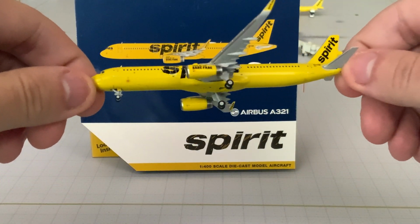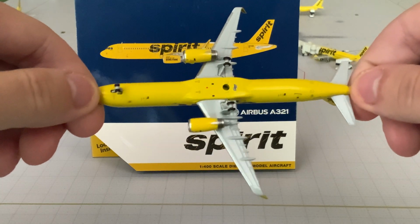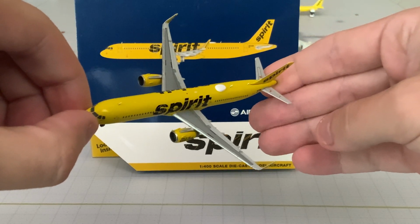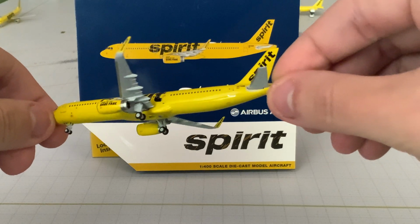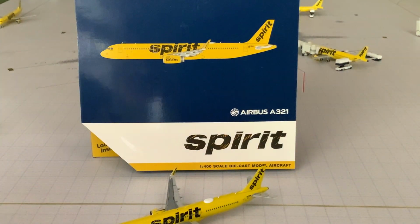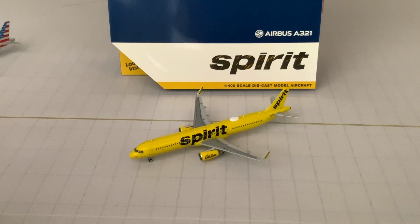It's just awful. But yeah, it is what it is. Nose gear, again, not the best nose gear, but it's fine. Landing gears are fine. Belly, I mean, everything's good. It's actually a really well done plane. I'm kind of hoping that they release a JetBlue A321 again, just to see how they do with it. I mean, they got the colors right on the tail, which is really good. So I don't know, maybe they'll surprise us. I like it a lot though. I think it's a good pickup if you need a Spirit 321.